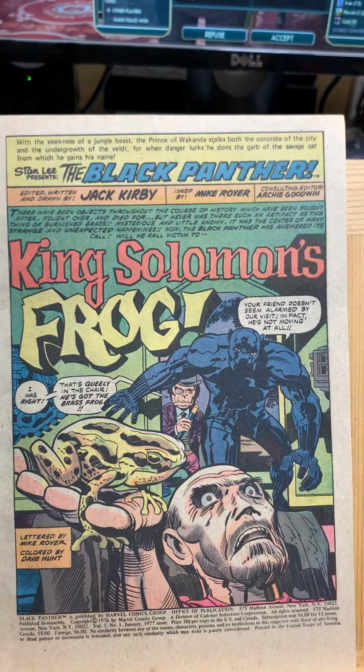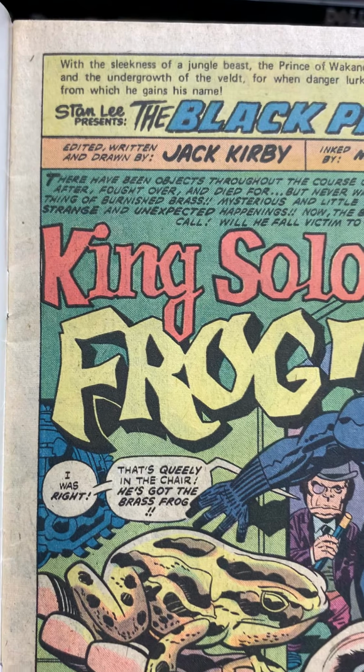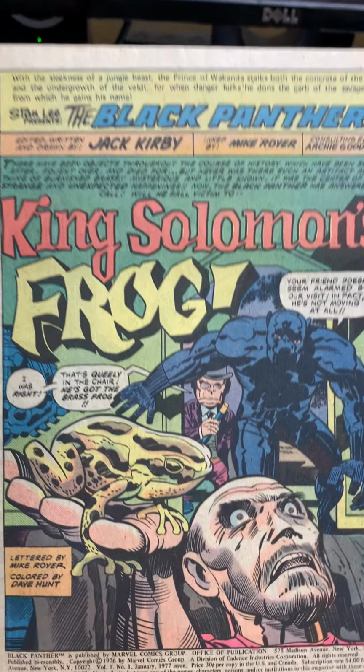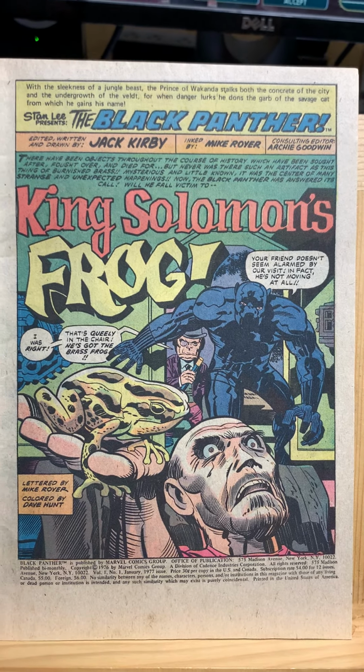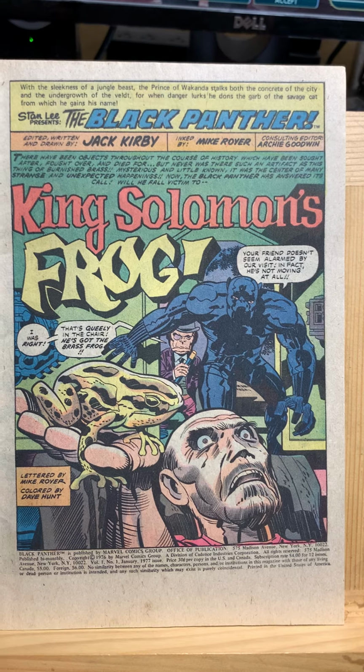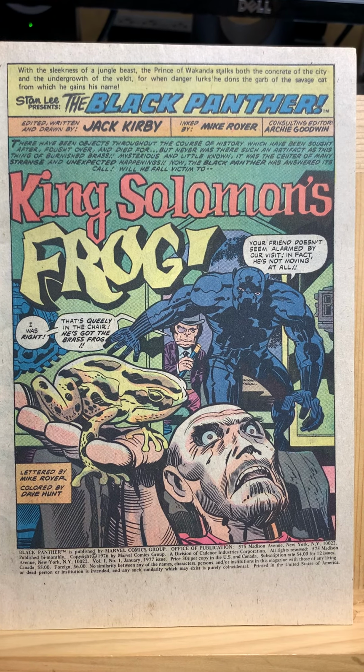So here we are, splash page. Edited, written, and drawn by Jack Kirby, and colored by Dave Hunt. And this is, again, old style. That's my vacuum cleaner in the background. I got a Roomba going on.